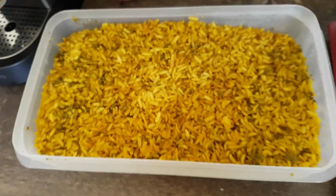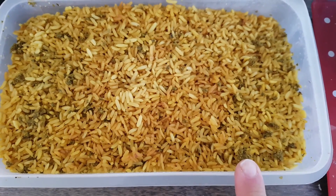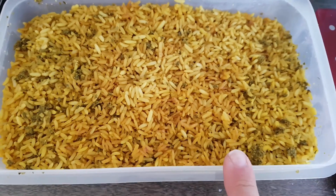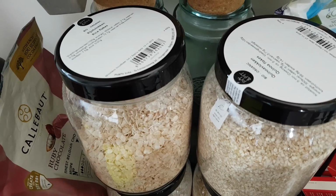So I usually add that in the rice cooker and then cook it, and the result is this right here. Of this I'm going to put around 80 grams cooked. This is cooked already, of course. 80 grams for a regular meal, and the post-workout meal will be 200 grams, because the post-workout meal has more carbohydrates.